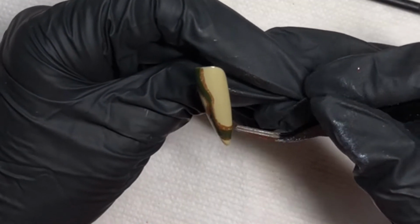So let's get back to the nails. I've got a little bit of a puff there, so we're going to take that off.